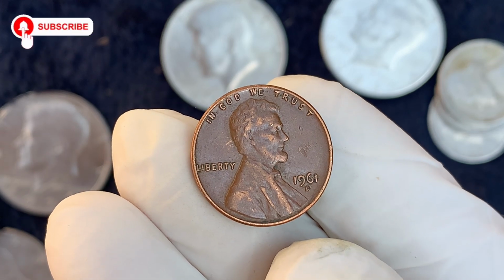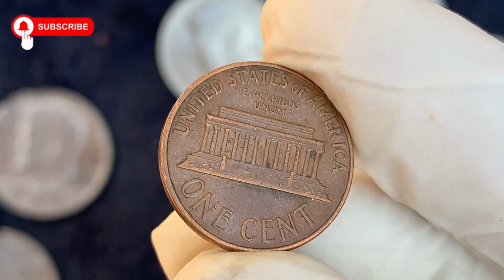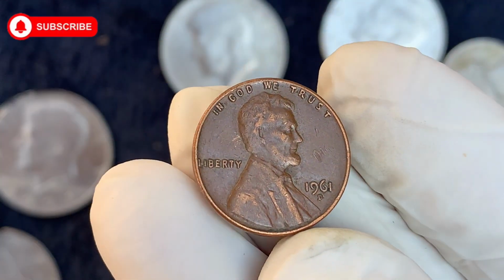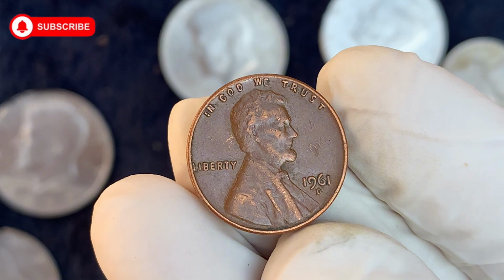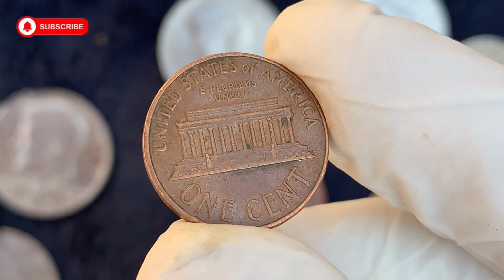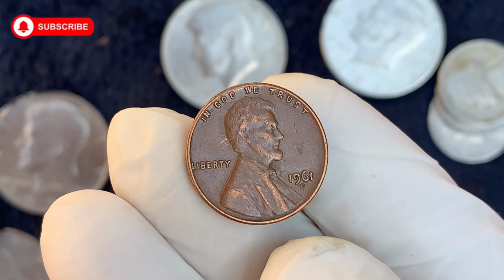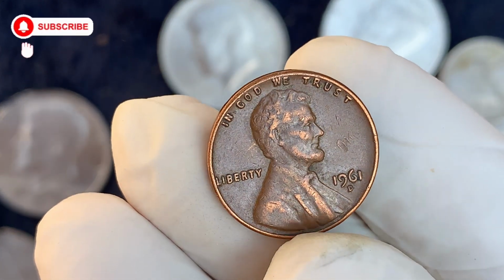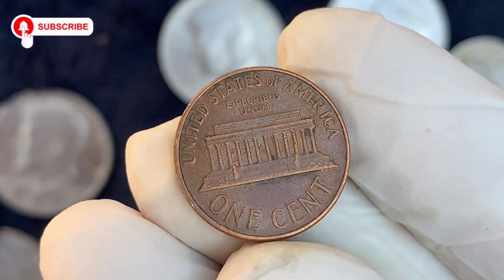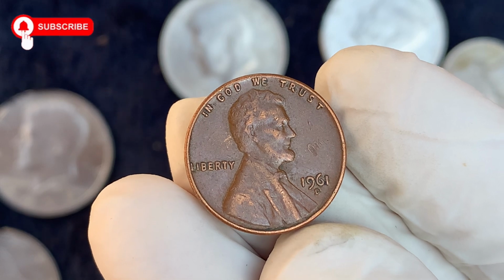Another fascinating variety of the 1961 cent is the so-called proof reverse, found on some Philadelphia-minted coins. This unusual variety shows a much sharper, more detailed reverse design than typical business strike cents from that year. The most noticeable feature is in the Lincoln Memorial columns, which appear much more distinct and crisp than on regular issues. Numismatic researchers believe this resulted from the mint accidentally using a proof reverse die, intended for collector proof sets, in regular production. These proof reverse pennies typically command $50 to $200 in circulated grades, with mint state examples bringing $500 to $1,500.